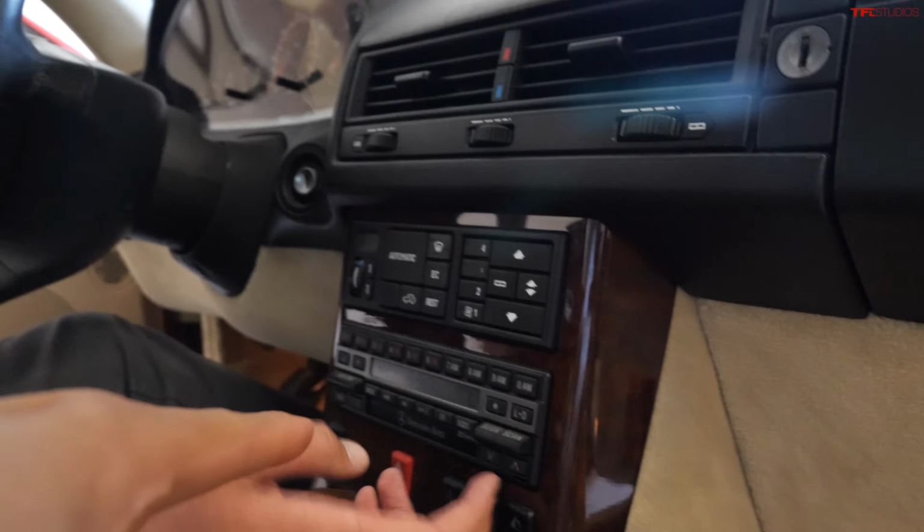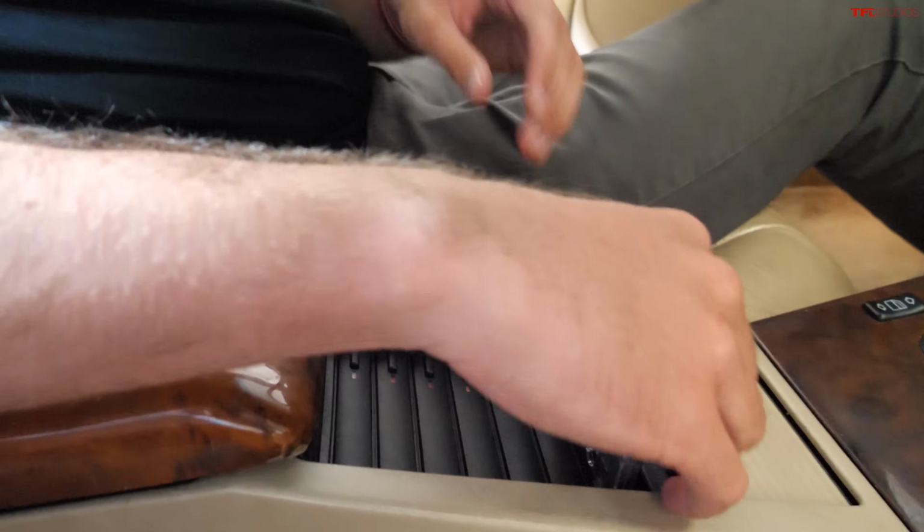That doesn't sound very good. Worst sounding radio I've ever heard right there. We should see, does the cassette player work now? All right, what do we have here?